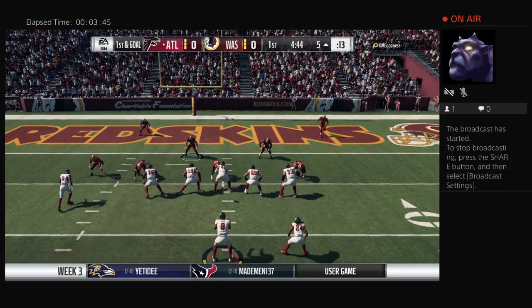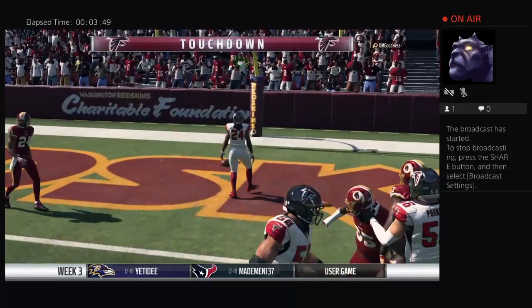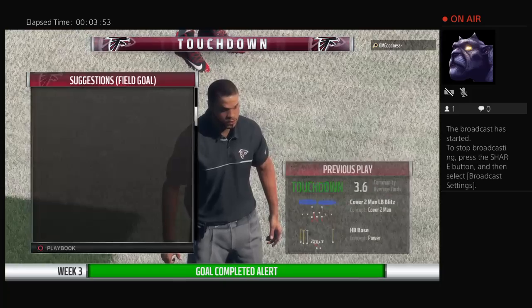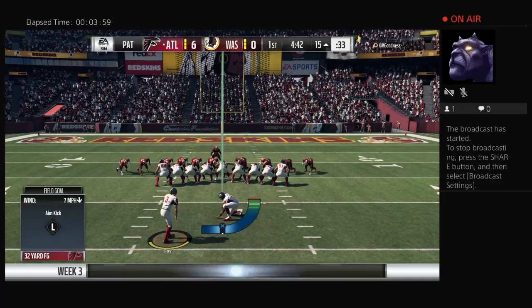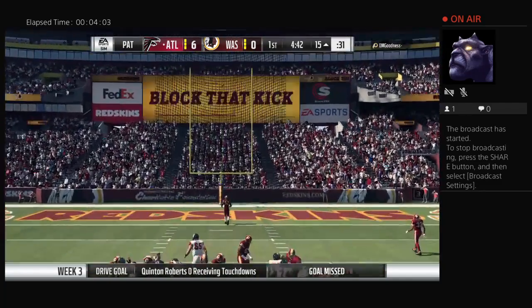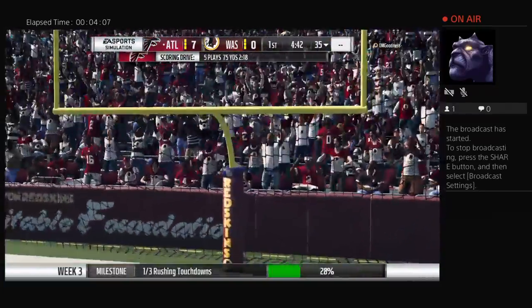And the defense definitely showing blitz here. They'll run here with Freeman. And he will take it in for a Falcon touchdown. Devontae Freeman, his first touchdown here of the new campaign. And the Falcons take it all the way down the field and score on the opening drive. It's good, and that gives the Falcons a 7-0 lead.